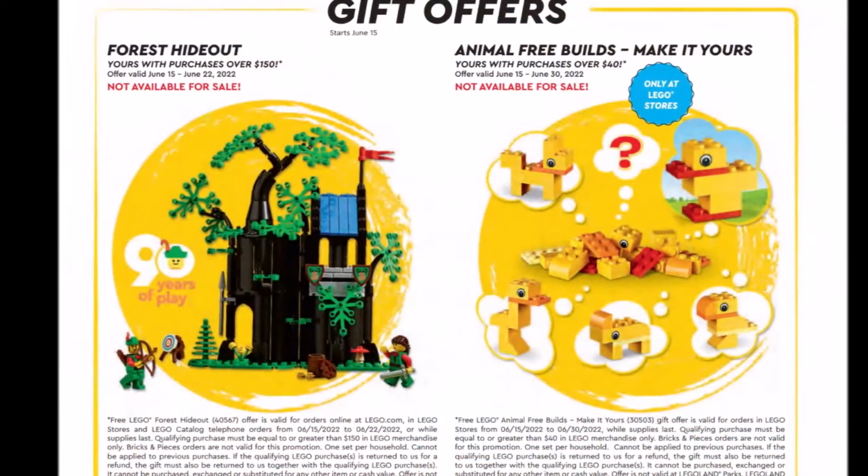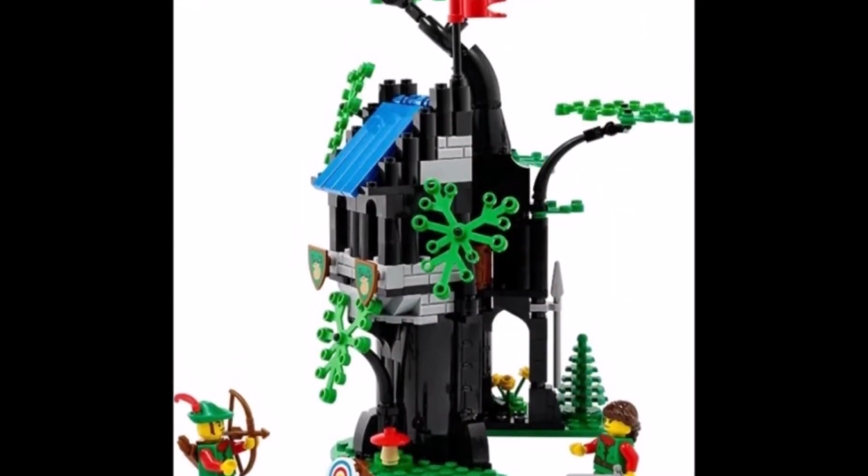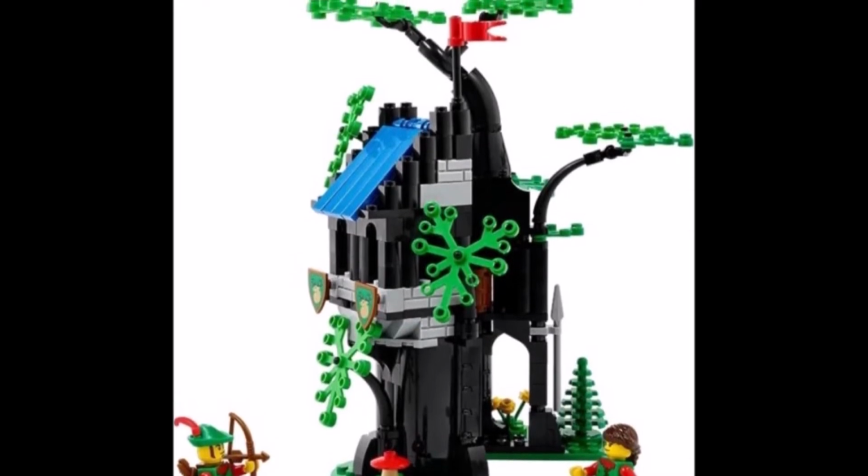More news on the Forest Hideout gift with purchase set. It'll be out on June 15th to June 22nd, or while quantities last. We have gotten a few more images, as you can see, of the set, which looks great. It's a nice little build in a treehouse, and I'm looking forward to getting that set during the period that it will be available.